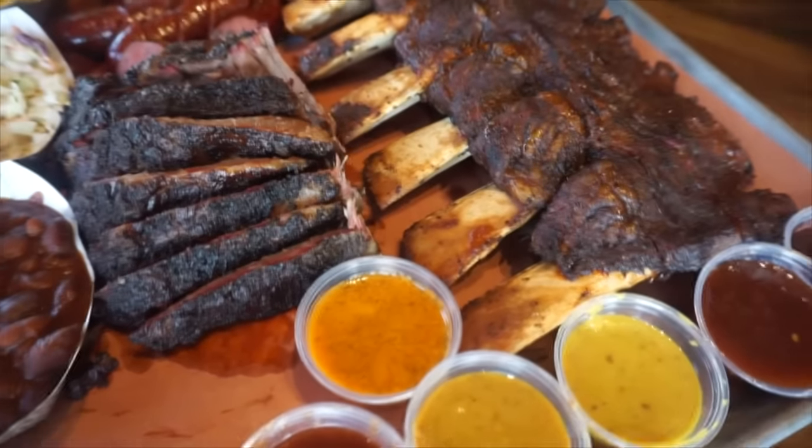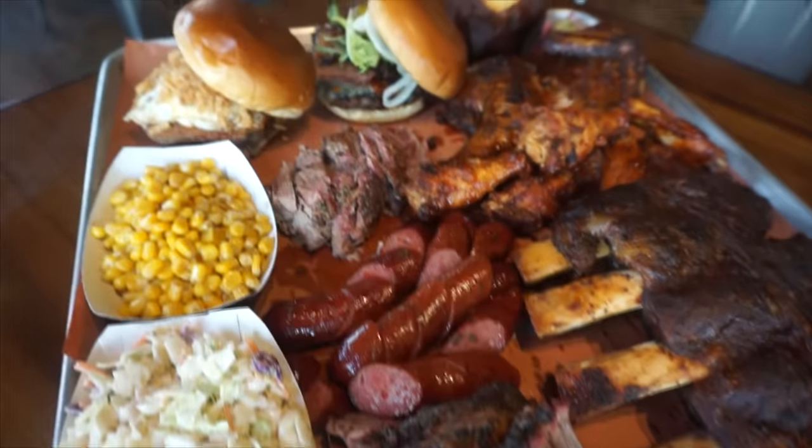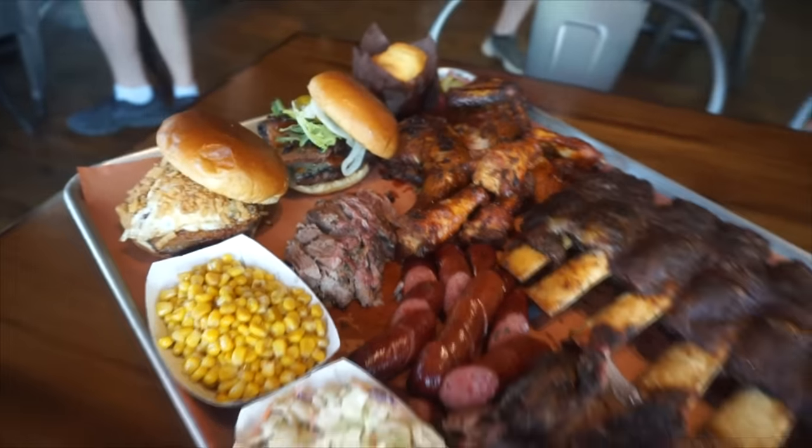Yes, that's right. So this barbecue platter is going to consist of, I think, a pound and a half of brisket. We have some lamb. Yes, they do lamb here. It is a halal restaurant, which is pretty cool. So instead of pork, they do a smoked lamb, which is super sweet. So we got maybe a half pound of lamb.